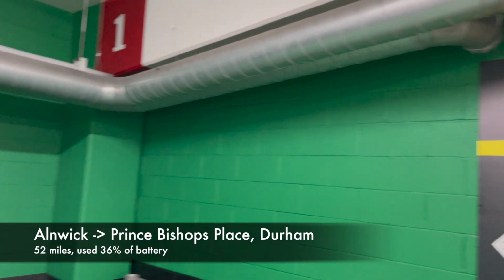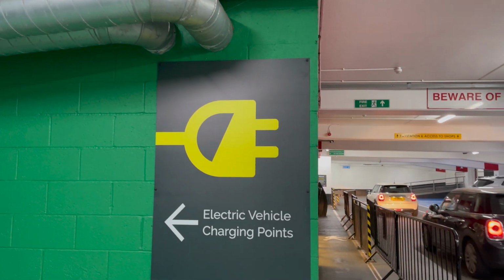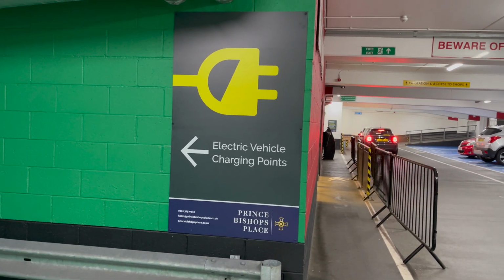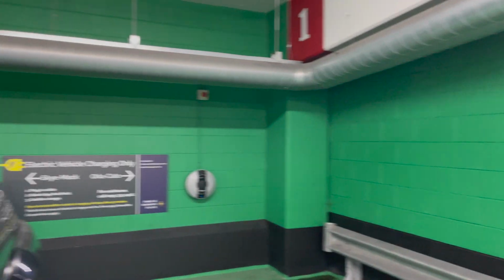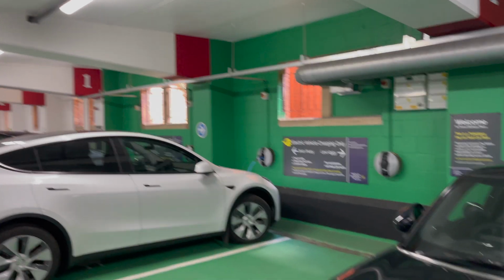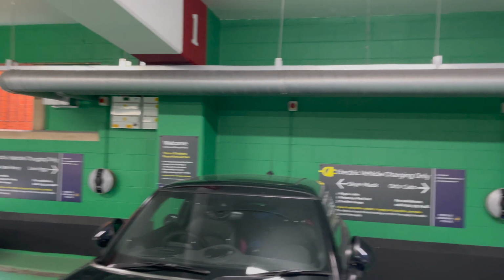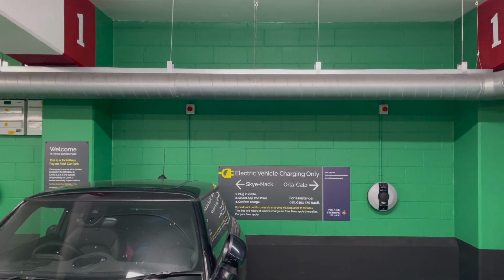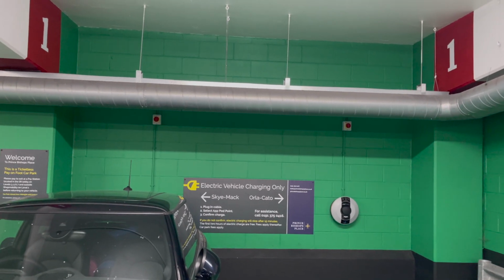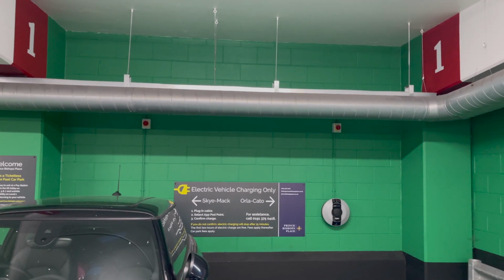Right, okay, next stop on the journey south is Durham, and we are at Prince Bishop's Place shopping centre, where there are some nicely identifiable pod points on level 1, all marked out nicely in green. You have to have some credit here on your pod point app to start things off, which is slightly different than just plugging in for a freebie in the supermarket. So we added £5 and we were good to go.